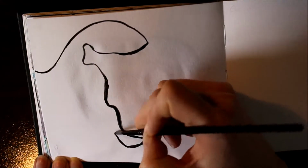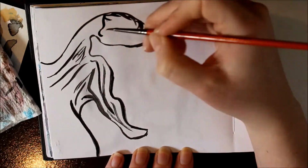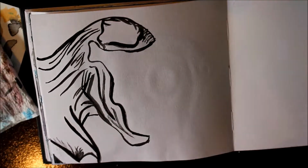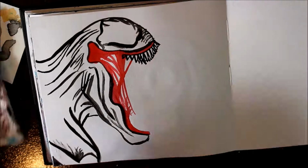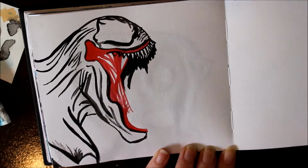So this next piece is Carnage, and it is off, I believe, The Amazing Spider-Man. Carnage is the bad guy in the movie, and I haven't actually seen it, but I always love seeing all of the different fan art for Carnage, so I did use a reference image for this, but I actually had a lot of fun doing it, and I think it turned out amazing.